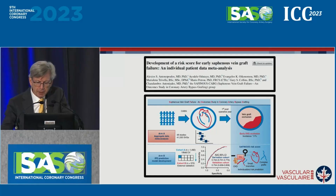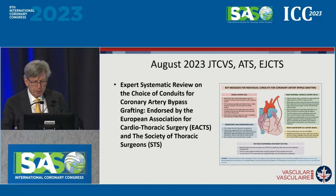The best estimate of the SVG occlusion at 1 year was established from this individual patient meta-analysis from 48 studies, including over 40,000 vein grafts. At 1 year, SVG occlusion was determined to be 11%. There is a recently published manuscript reporting on a systematic review by experts from ATS, EACTS, and STS, published simultaneously in JTCVS, CTS, and Annals. In the manuscript, there are key messages or best practices about bypass conduits rather than recommendations per se.